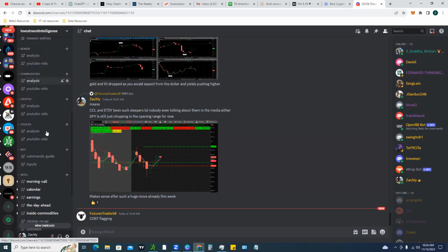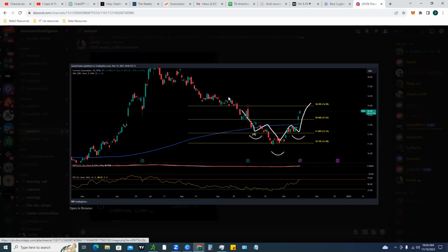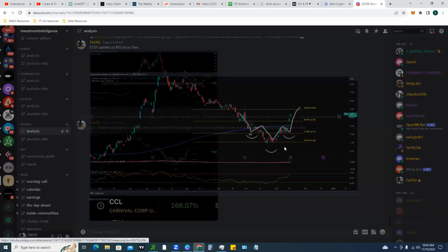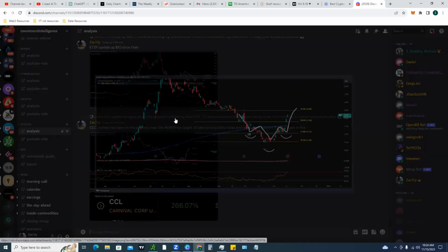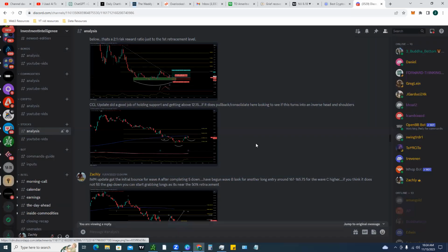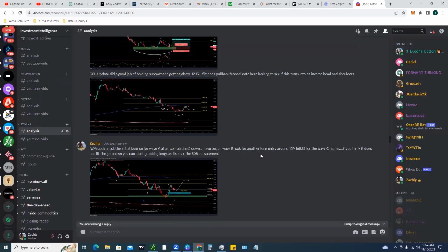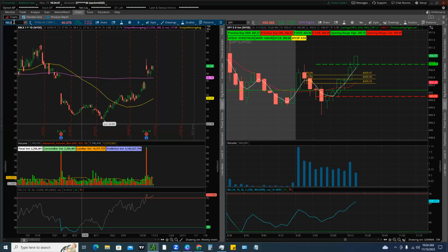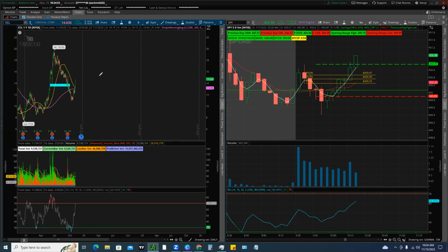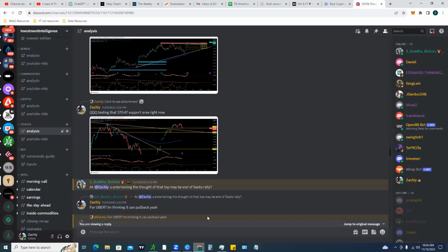There's a couple of stocks that we've really been looking at here in the Discord, Carnival Cruise Lines being one of them. CCL, we've been talking about this one for a while, since it was back at the $11 price area. Just last week, we were talking about how this is forming a possible inverse head and shoulders right here, and that move played out very, very well. If we take a look at CCL today, it's still pumping. CCL has absolutely been raging and is still going higher currently, even as we speak.